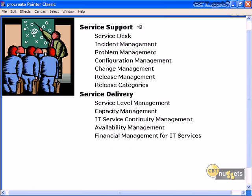Now here's a nice outline of the information that we're going to cover in this ITIL Nugget series, and realize that this is not the order in which we're going to tackle this information, but the outline is based on the foundation certificate. For example, we're going to learn about service support. That involves service desk management, incident, problem, configuration, change, release management, all those different areas of management, the service desk and service support. Also release categories we'll cover as well. We'll look at service delivery.